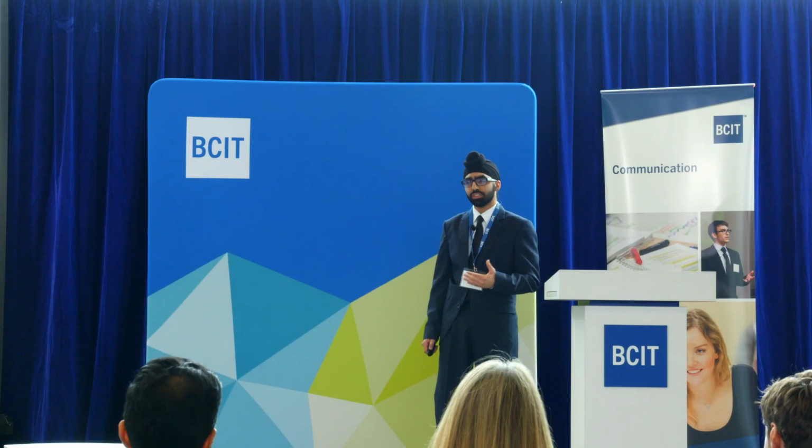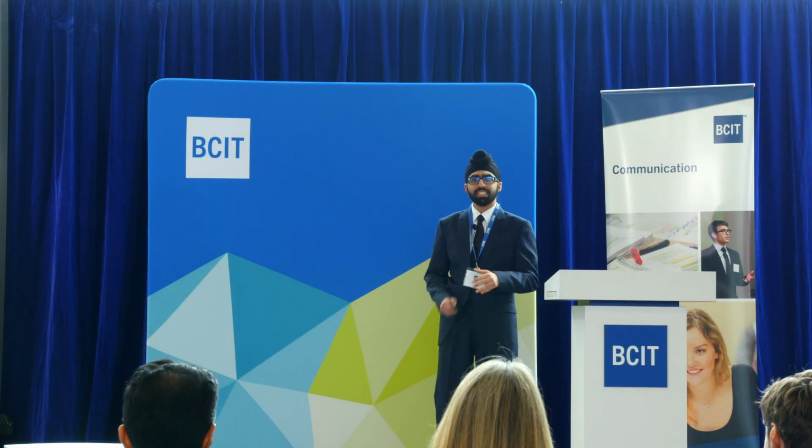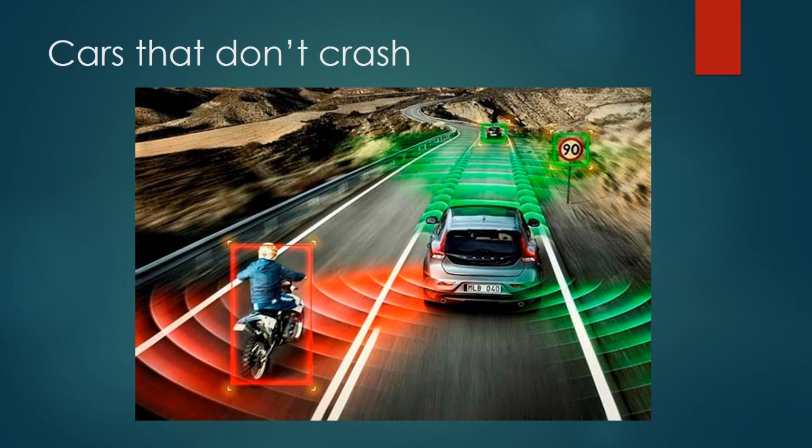And 90% of these car accidents are due to human error. With driverless cars, car accidents can become a thing of the past. With their sensors and communications abilities, they can see everything around them. So they can spot the pedestrian that's trying to cross the road or the motorcyclist that's trying to overtake them. And unlike a human driver, they never get tired, bored, or distracted. Their attention is always on the task at hand, driving and doing it safely.